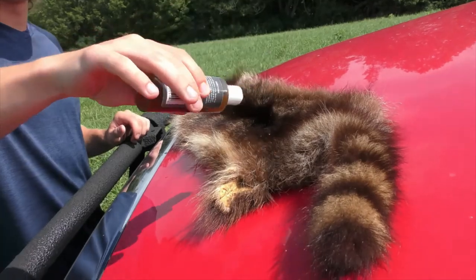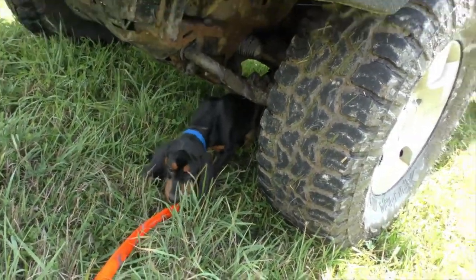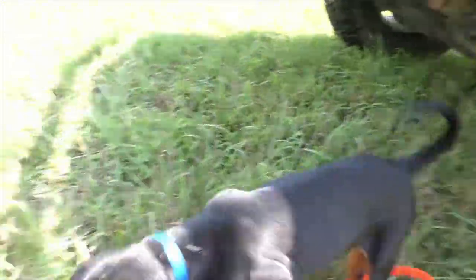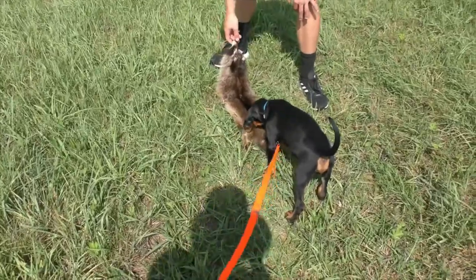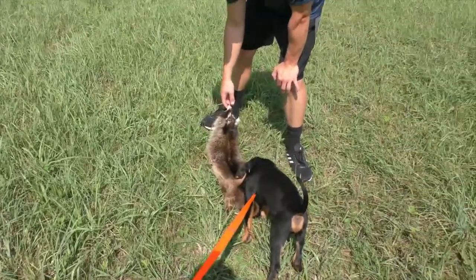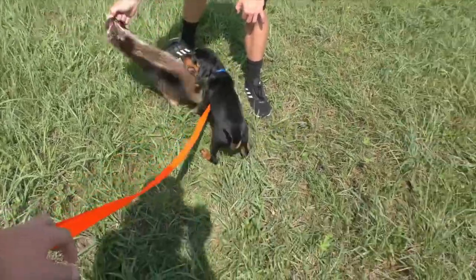Does that look like enough? Yeah, you definitely got enough. All right. Walker, come. Hey, come on. Come here. Oh, I just got wrecked on the end. All right, Walker, here. Look. See if he gets adjusted to the smell. He's definitely getting the scent. Get it, come on. Get it.